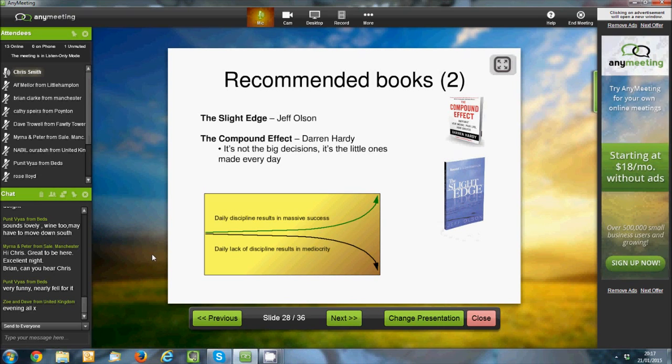As an example, they talk about if you were trying to lose some weight. If you can imagine a graph at the bottom here, and the line shows your weight, whether it's gone up or down. I think these are the wrong way around, but you'll get the gist of it.